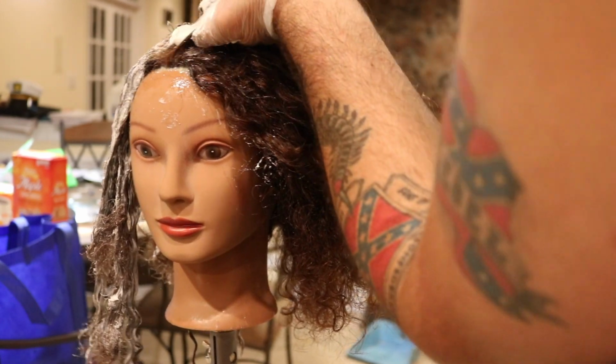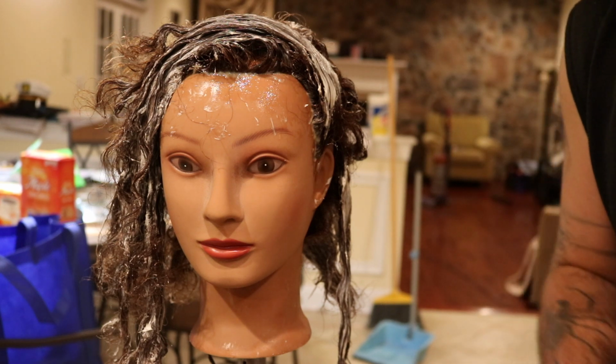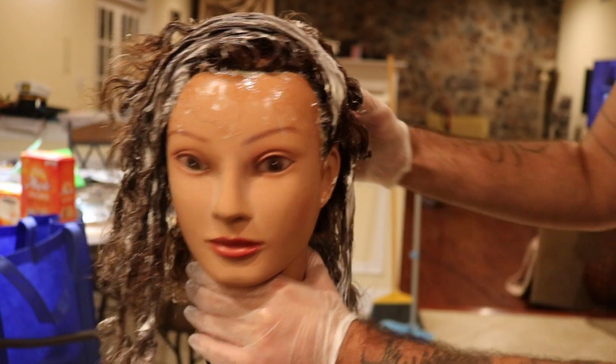And again, because it's a mannequin. All right, y'all, I apologize, it cut out. I quickly finished the other quadrant and I got another memory card. That was all on me, so I do apologize.